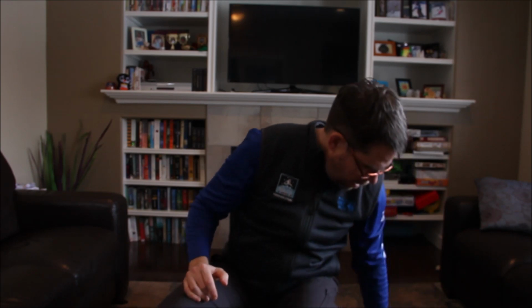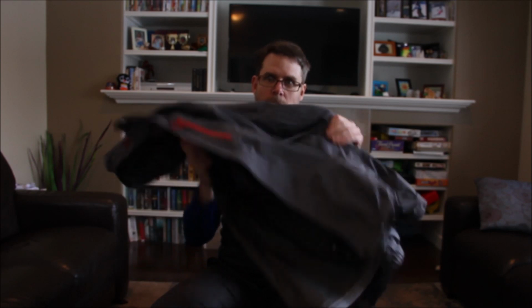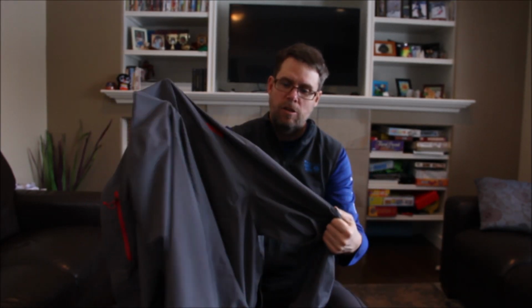On top of that soft shell, if it's really windy or really cold, I will throw another layer on. And this is kind of a light Gore-Tex. It really cuts the wind, and I have a hood on it.